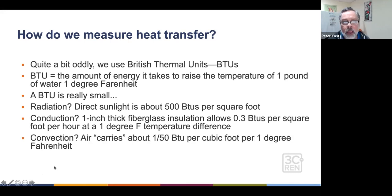Finally, convection. Air carries about 1/50th of a BTU per cubic foot per 1 degree Fahrenheit. Whoa, wait a minute. Why in the world would we choose to move heat in one direction or the other using air? It's pitiful. Air is so not dense that we can't rely upon it to carry much energy at all. However, air is attractive because we can heat and cool, and if it leaks a bit, we don't care.